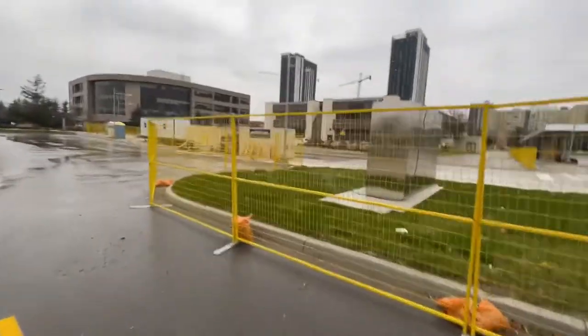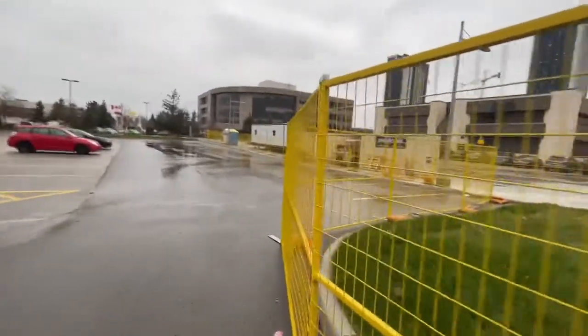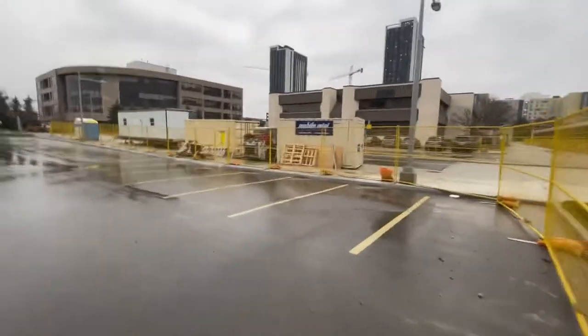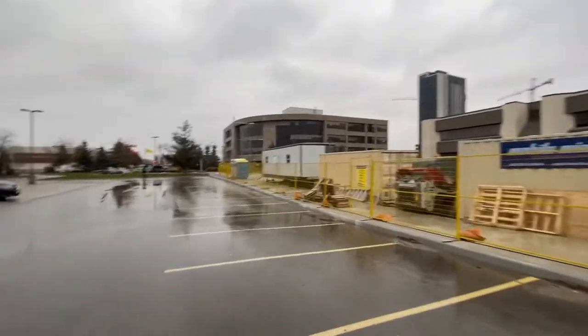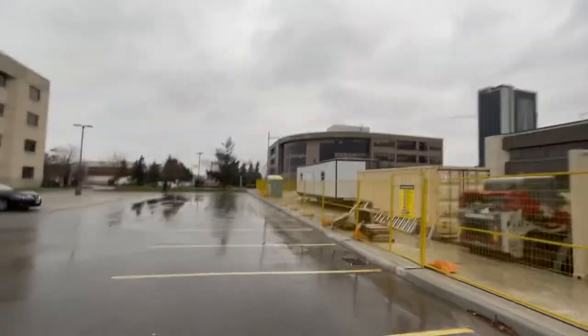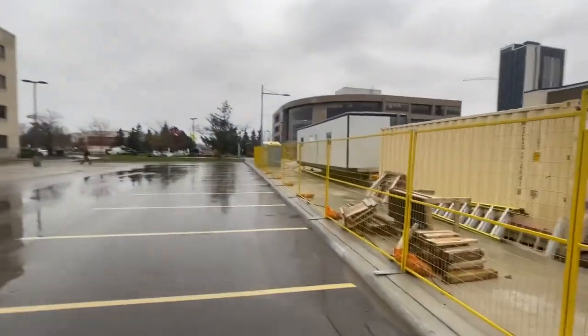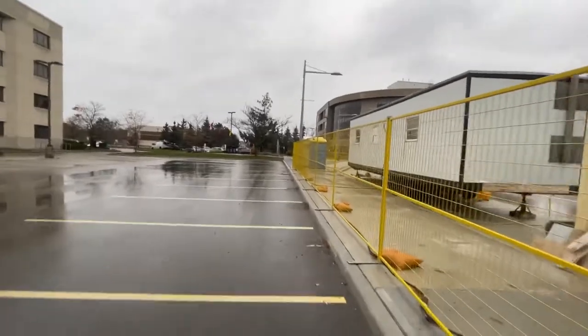And this fence is everywhere, so why not? I guess we're going for a little bit of a walk, guys. And as you can see right here, we have a bunch of trailers and what looks to be a Port-a-John. Let me zoom in. Yep. Now that's a lovely Port-a-John. That is a lovely Port-a-John.